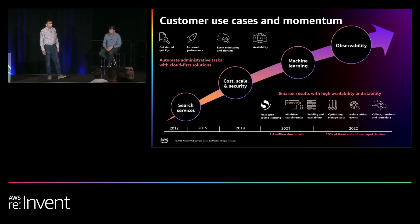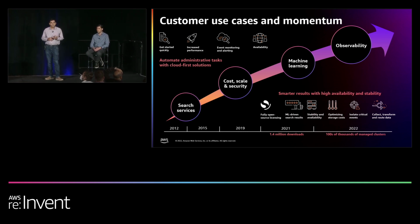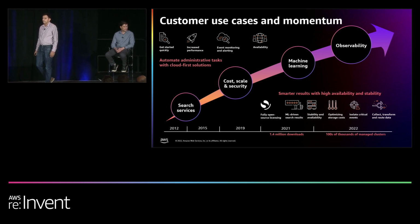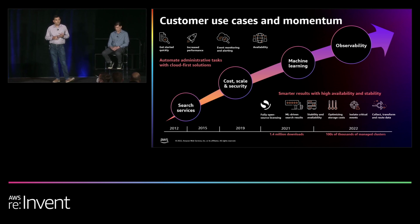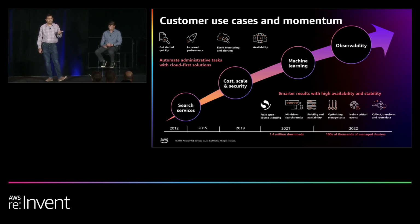And customers adopted it. Then we started getting feedback from customers that they wanted us to help scale their open source search and log analytics engines. So in 2015, we launched a managed service for Elasticsearch, and customers started adopting that. Then we added several new features. We added features to improve security, operate at scale, reduce cost. We also added machine learning capabilities. So we added a KNN plugin, we added anomaly detection so that customers could use machine learning in their applications. And then we added recently an observability plugin to help you look at logs, metrics, and traces together. So we've been innovating on several of these fronts.